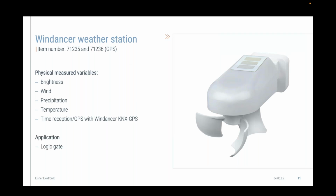In the application, we have a logic gate and we have the facade control with the Windancer KNX GPS. For the switching outputs, we have the AND and OR gates with 6 each and 4 individual inputs. With the GPS version, we can control up to 8 facades with slat tracking and shadow edge tracking, a weekly calendar, and the yearly timer also.